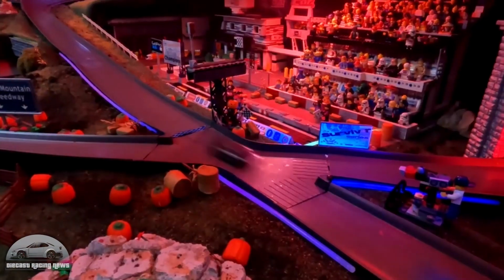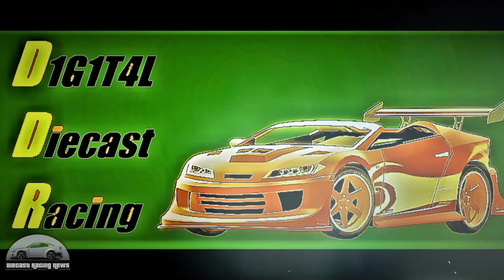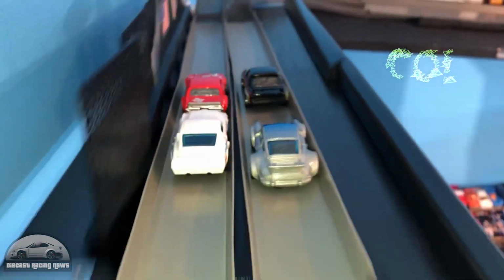Alright, over to Diecast Dude Racing, and again, it seemed to be the week of carnage this week, with a couple of cars that are getting taken out before they even hit the second corner. Digital Diecast Racing, so this is just a short track, but it still provides a lot of action.